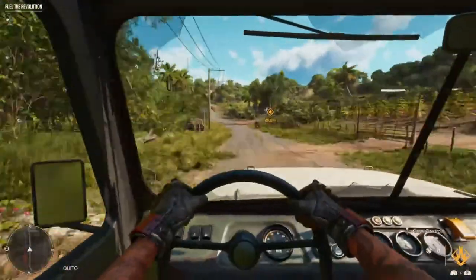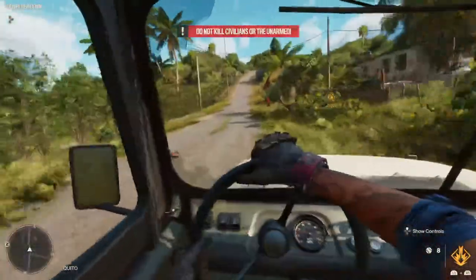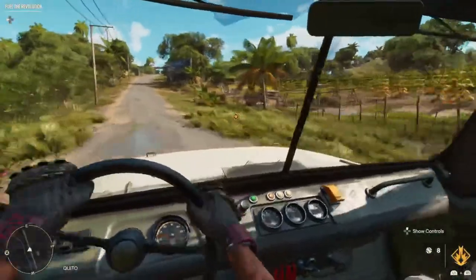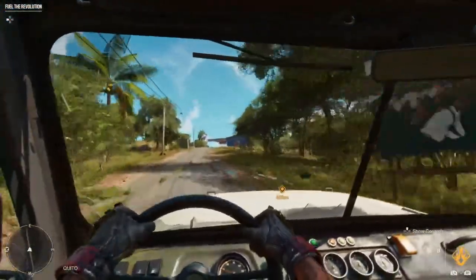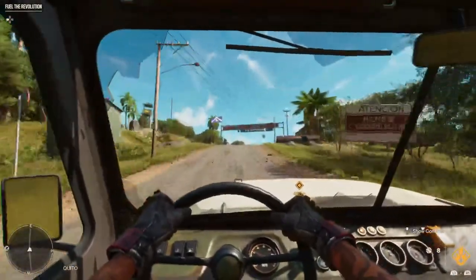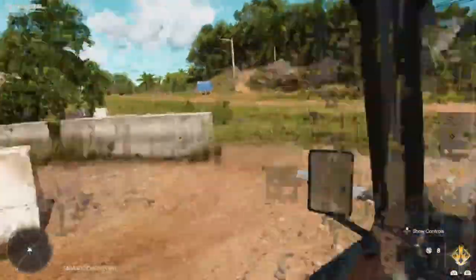All these prisoners that we helped escape, they're just running. Wait, he's down the street! Why would he do that? Yo, he's still going with the body. Look at the body still dragging across the floor. Yo, that was bad. That was really bad. I did not expect him to just drag across the floor like that. I flew so far.